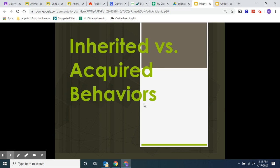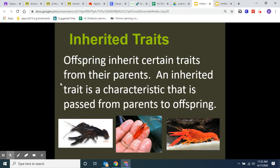And in the video, they talked a little bit about behaviors that help animals survive. So that's what we're going to think about now. All right. So, first, an inherited trait, which we've talked about. So, this is review. Inherited traits are things that are passed down. So, it says offspring inherit certain traits from their parents. An inherited trait is a characteristic that is passed down from parents to offspring, right? So it could be the color, it could be body parts like pincers and antenna.